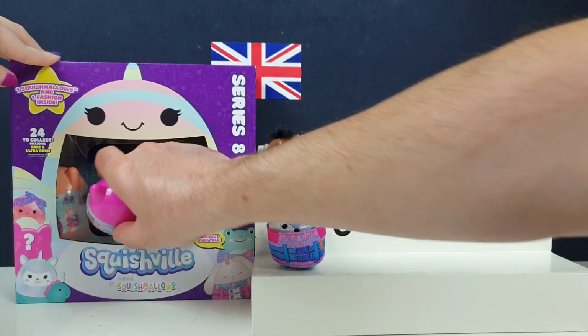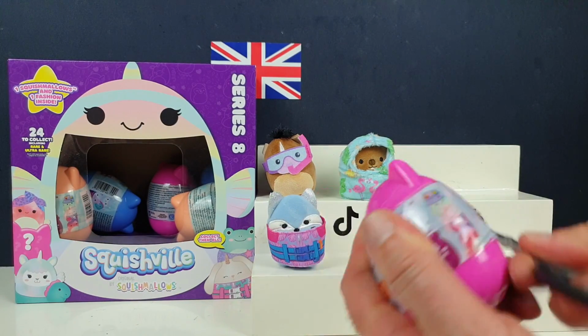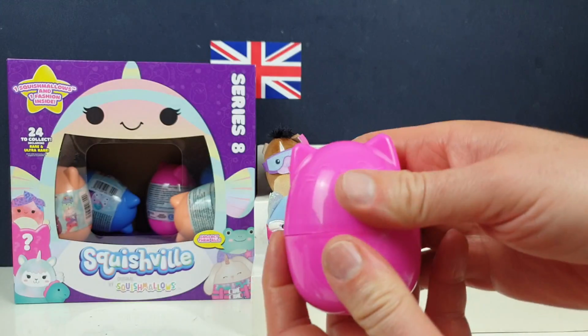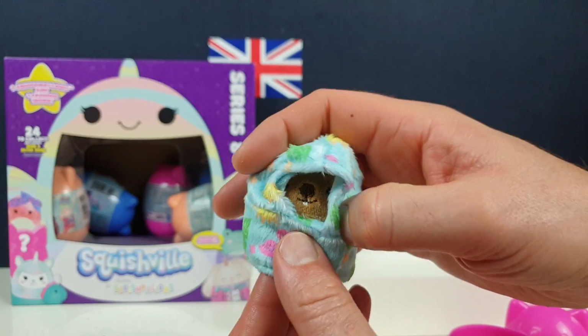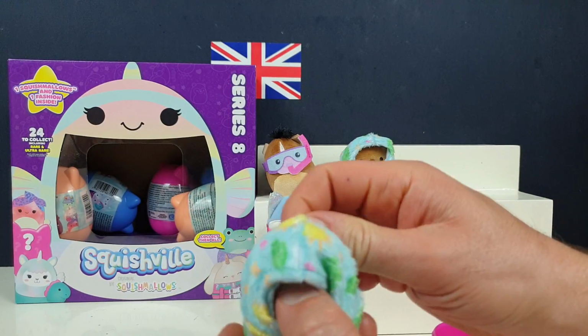Oh, wait, that pink one wants you to open it. Oh, another pink one. That one really does want you to open it, doesn't it? Oh, I didn't do the tear strip probably. Oh, no. But these tear strips actually are pretty good. That's fine. I got a double trouble. Oh no, I can't get his body.